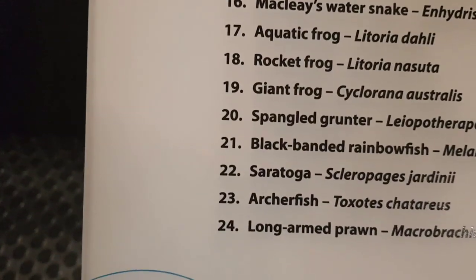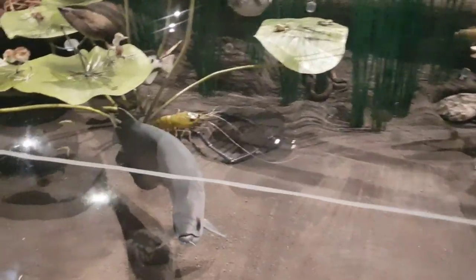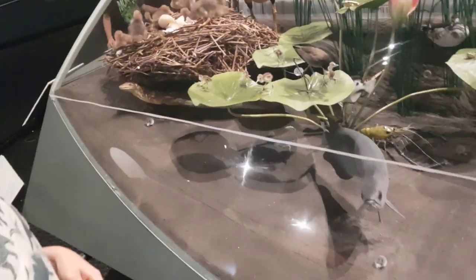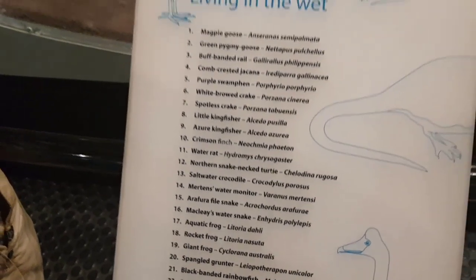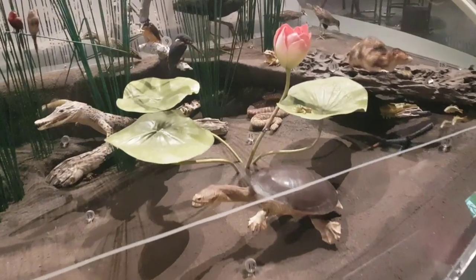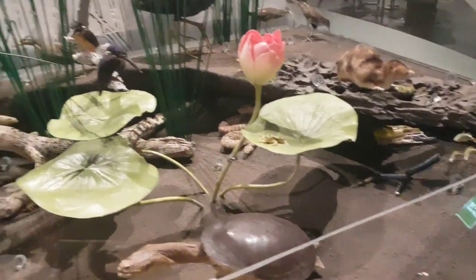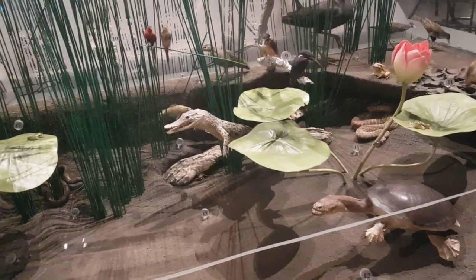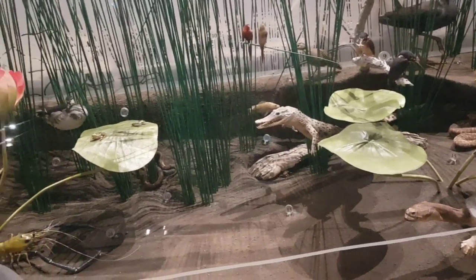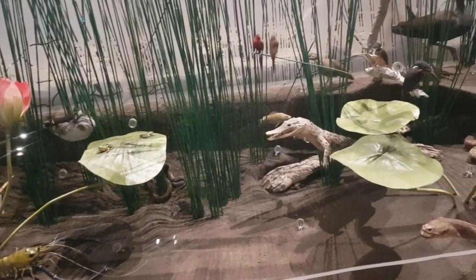Number 22 is called Saratoga. Where's that one? Just here. A type of fish. And what's number 20? It's a turtle. Number 20 is a spangled grunter. Okay, type of turtle. Oh, he's number 12. Number 30. He's a northern snake-necked turtle, this one. He's number 12, not 20. Number 30 now. There's no number 30, is there? 13? Yep. 13 is a saltwater crocodile. Yep. Wow. It's salty. He looks friendly, doesn't he?